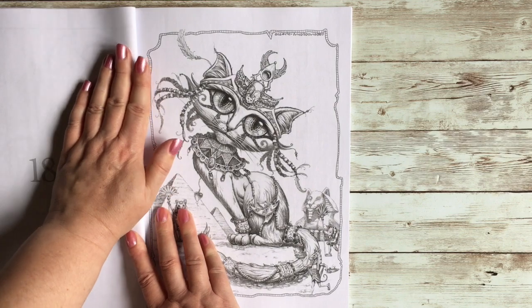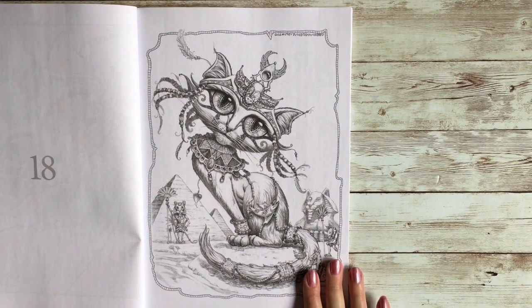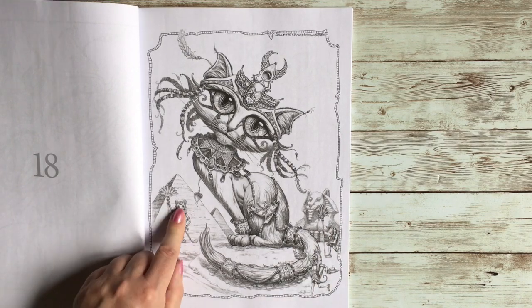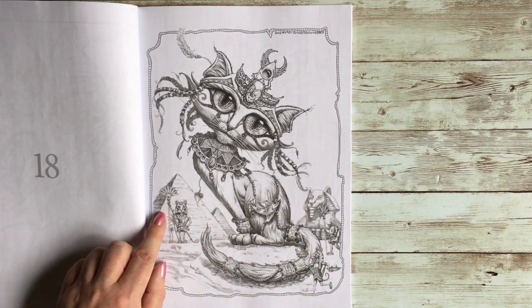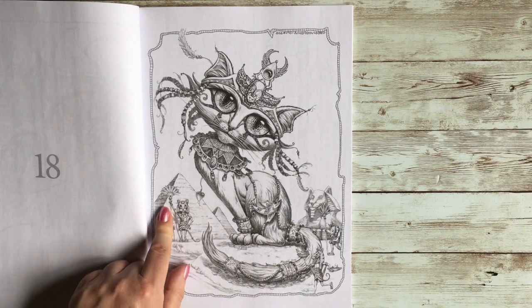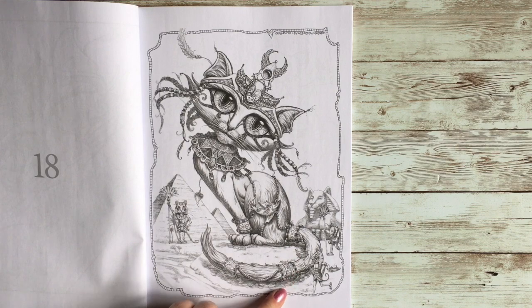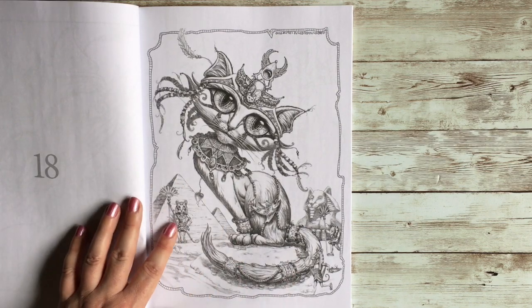And here she is in grayscale. So I love this. We have the Sphinx. All right, he wasn't the Sphinx. He was like the little soldier. There's the little Sphinx. But yeah, I love these little mice. But it's a beautiful picture again. I love these grayscale images.